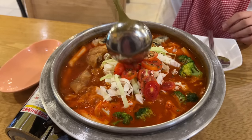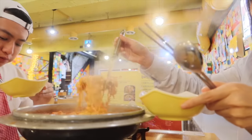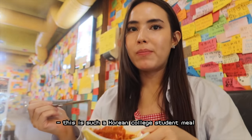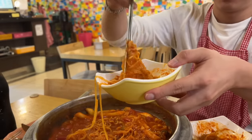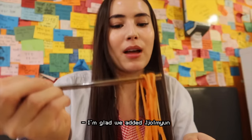감사합니다. Oh, the ramen's there. Oh my god. 맛있겠다. She's so sweet. So good. Tteokbokki. This is such a like Korean college student meal. Yeah. Mm-hmm. German is amazing. I'm glad we added German.